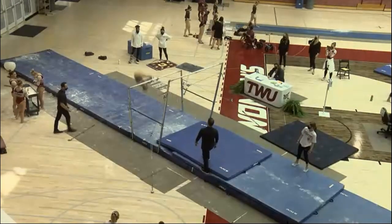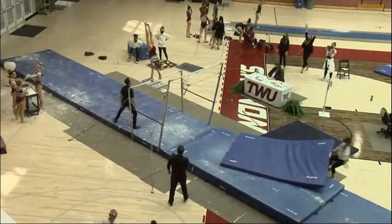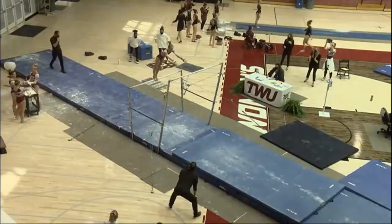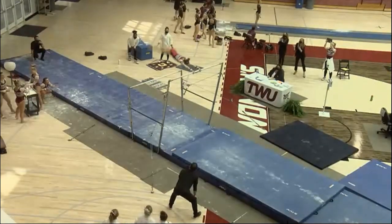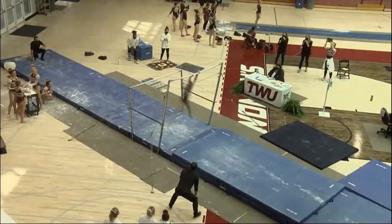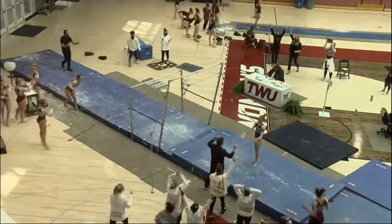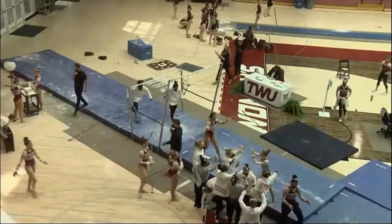Now Catherine Lavasser there on the bars for OU. Alrighty. Check out her landing. Wow. Back-to-back really good sticks for the Sooners. Two great routines to start off the rotation.